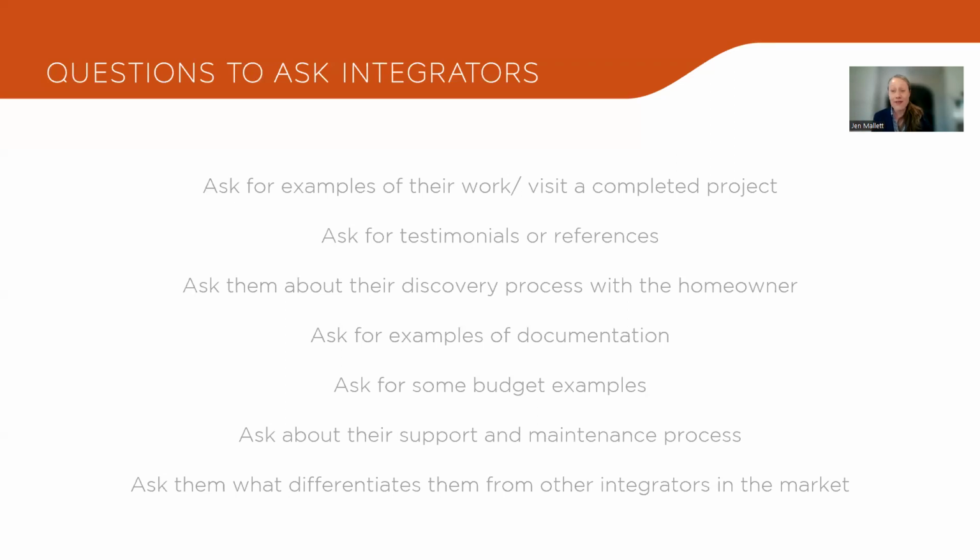Ask about the discovery process. Are they asking questions? What sort of questions are they asking? Ask for examples of documentation. So being able to see a scope of work is great. It'll show you a lot around really how much thinking and design work is happening within that process. Ask for some budget examples.